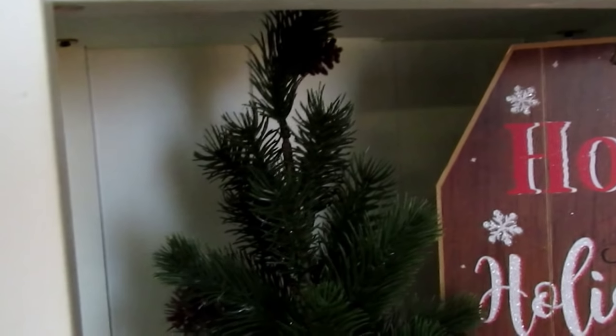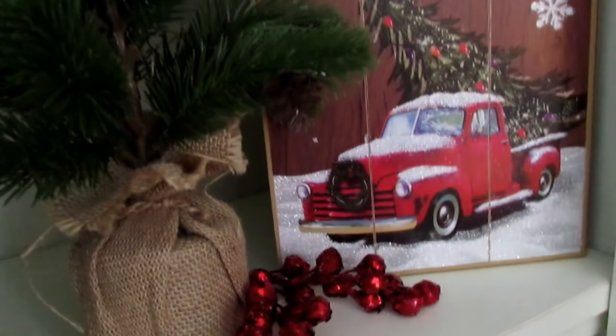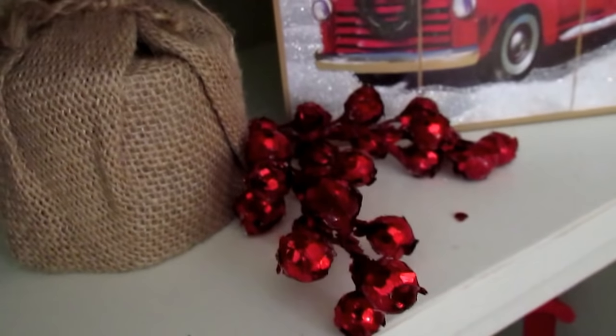This little tree, I think this was one of my favorite trees from the Target One Spot. Mama and I were talking about how each year they get a little bit different, but that was one of the favorites. This is one of those little berries that fell off this little piece, so I just stuck it there.